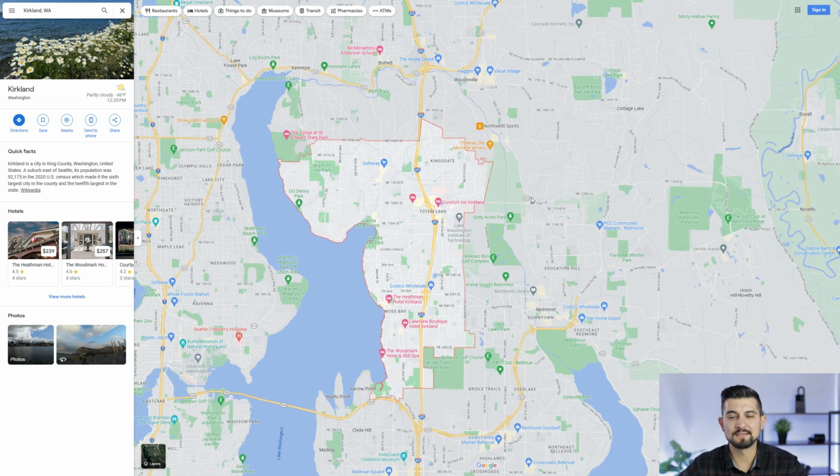Regarding getting around the city with public transportation, you have several bus stops throughout the city. It only costs a few dollars per ride, and bus passes per day are usually a little under $10. And also, if you want to ride your bike or walk, most of the streets are easily walkable, and you're going to find several bike paths as well. So, let's look at some of the transit routes, in case you want to use public transportation.